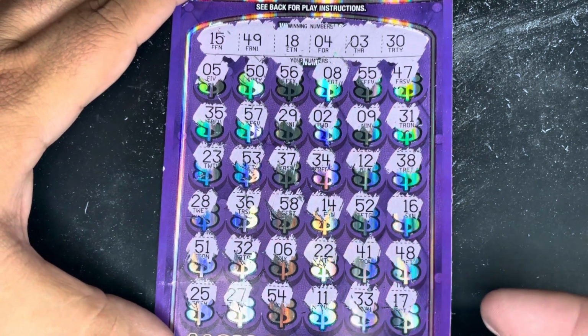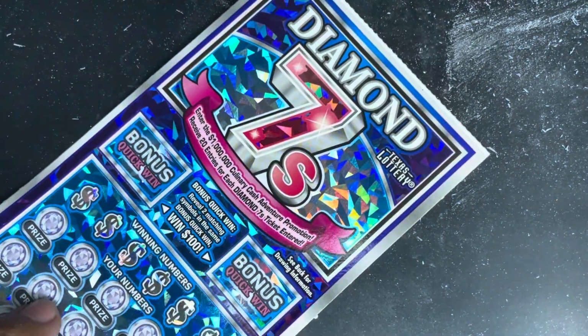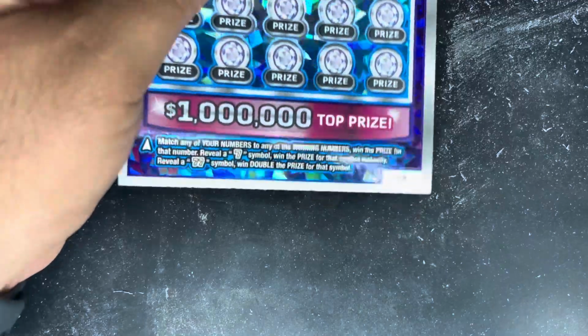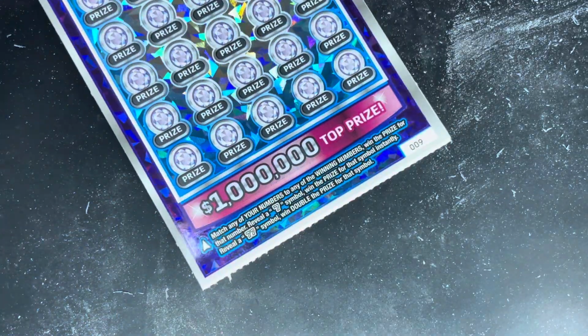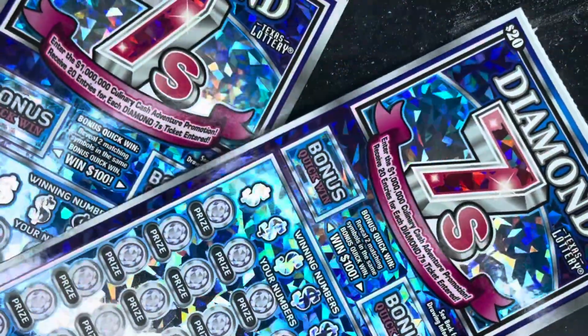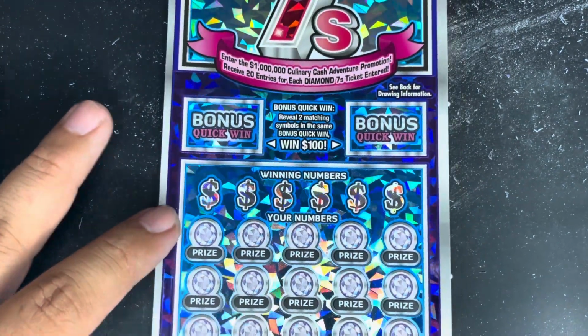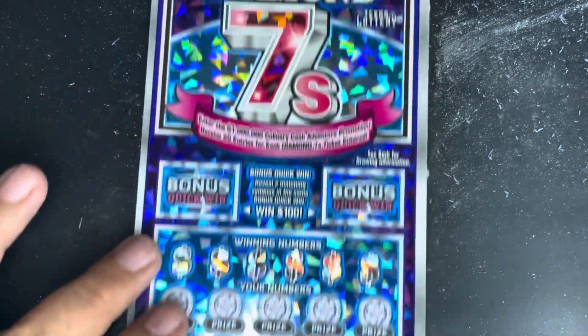All right, guys, I don't see it on ticket number 15. Let's see if Diamond Sevens has anything for us. Ticket number 8 and ticket number 9. Again, I'm saving all of my wins from these Diamond Sevens. I think I have like 4 tickets right now, totaling to about 300 and something. As soon as I get to 500, I'm going to go buy a pack and we'll do a live video with the full pack of these Diamond Sevens.